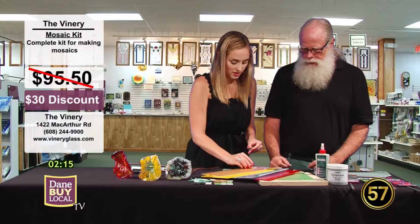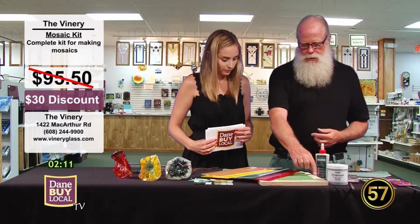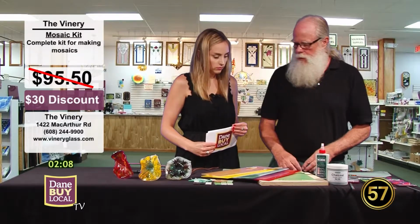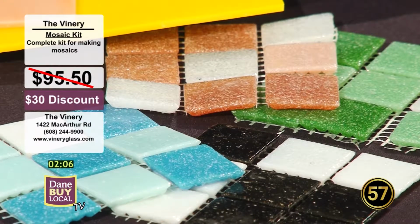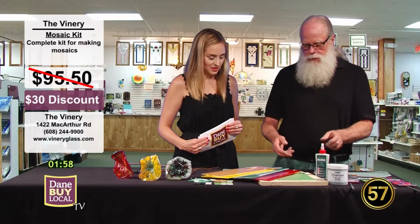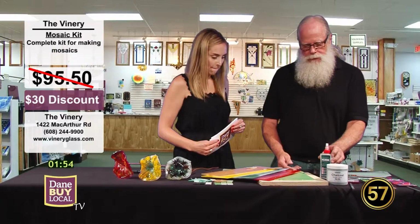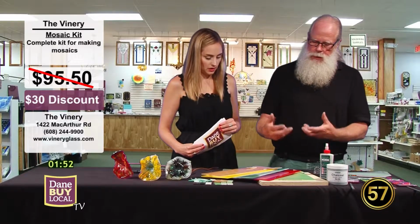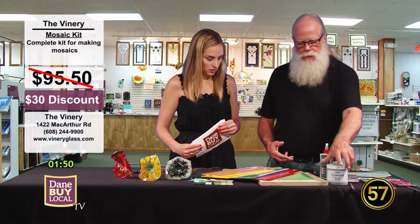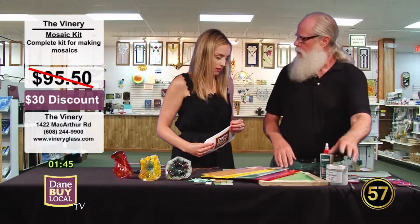How cool. So let me just talk a little bit about this kit here. We're going to start out with a substrate, a board. We're going to work on 12 by 12. The kit includes 10 pounds of glass and 3 sheets of these glass tiles, which are 12 inches square. And then we need something to stick the glass to the board, so we have this product called Weld Bond. It's a white glue. And then once we have our creation complete, we take a glass grout, and that fills in the spaces in between the glass.